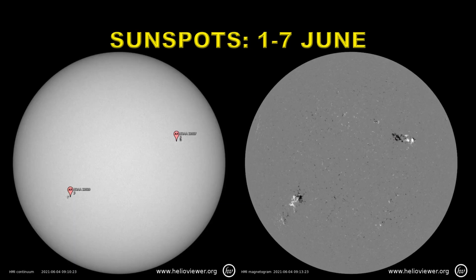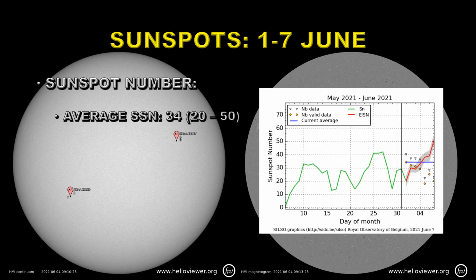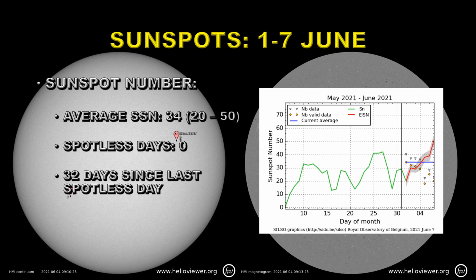First, let's take a look at the situation of sunspots over this week from the 1st to the 7th of June. Sunspot number was averaging 34 throughout this 1 week period, ranging from 20 to 50. We had 0 spotless days in that time. It has been 32 days since our last spotless day, which is the second longest run during solar cycle 25.